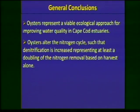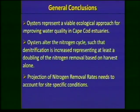But these are for little guys that went from that to that. That's it. So it's going to be a lot more, because the filtration rate will go up and the removals will go up as they get larger.